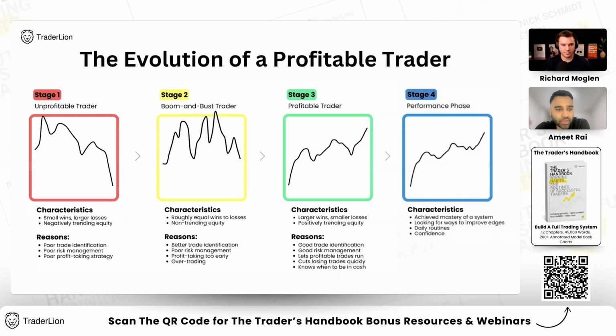Yes. So this is one of the diagrams I came up with a while ago, and it's really based on the mentorship that I've done and Ross has done and Richard's seen. We broke it down into the four stages.